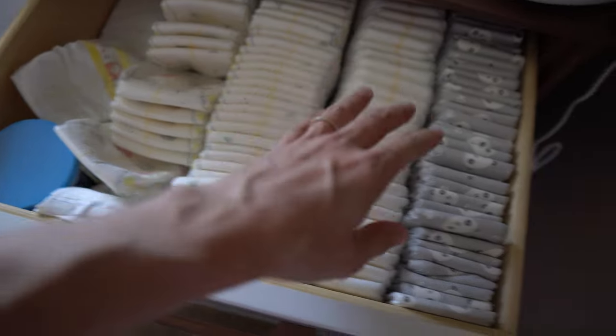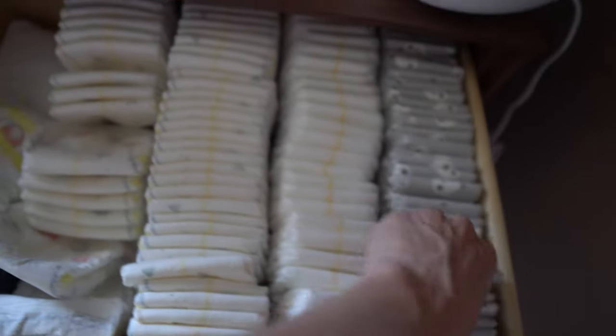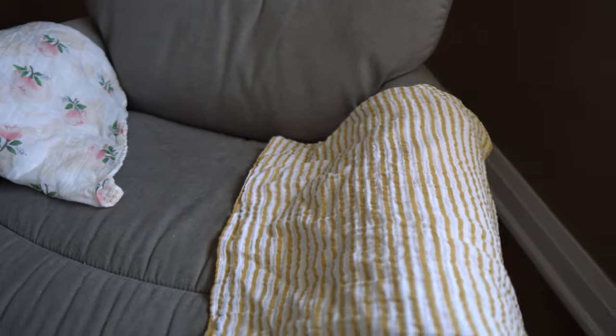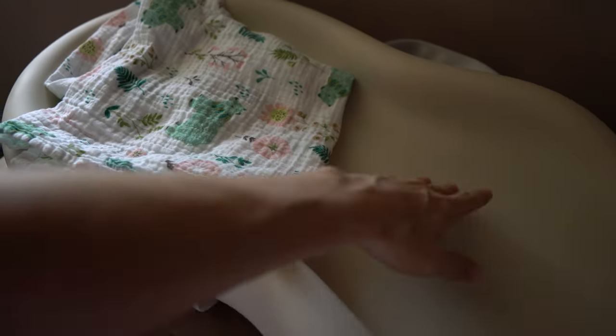Lots of different types of diapers. I don't really like these ones, but I do really like these ones that have the yellow line that turns blue when they pee. Lots of different swaddling blankets. And they're especially good with this peanut changer because this thing gets really cold.